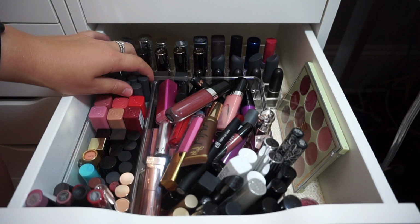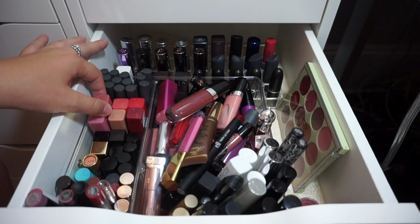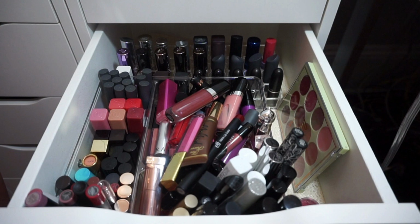I've got all of my Bite Beauty lip glosses back here, and I'm gonna keep all of those. I'm gonna keep my Essence. They call these liquid lipsticks, but they are basically lip glosses. I'll swatch one for you. They're just super pigmented lip glosses, but they do not dry down, so that's why I call them lip glosses. I love those. I feel like these might have been discontinued though.